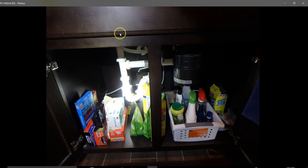I did test the disposal. I filled up both the sinks with water and drained them, and there are no leaks.